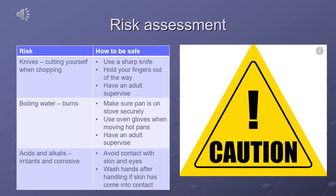Second risk is boiling water. You might burn yourself on that boiling water or scald yourself. You've got to make sure that the pan is on your stove securely. Don't have the pan handle sticking out into the kitchen because someone might knock it when they walk by. You've got to use oven gloves when you're moving hot pans. And again, have an adult supervise and give you a hand.